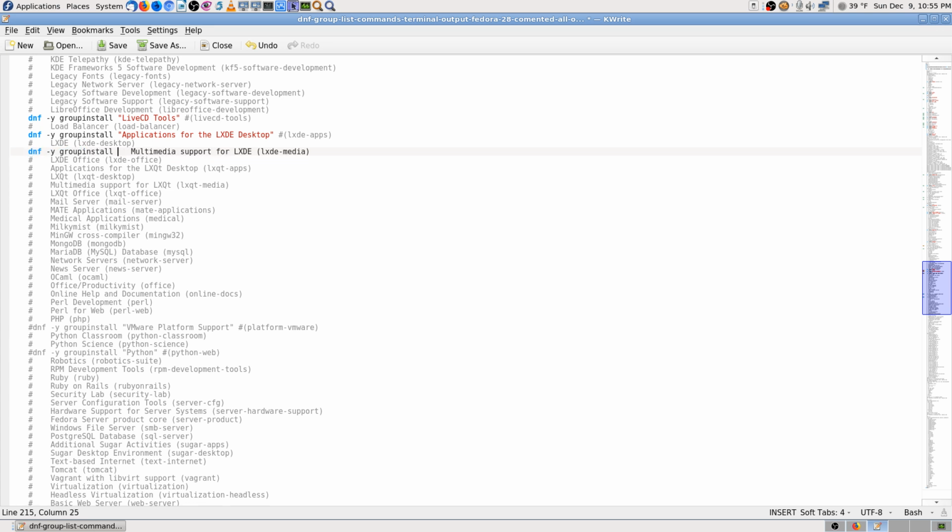Multimedia support for the LXDE. Whoops. Where is that doggone number sign? Oh, I don't want that. I do want that. I just hit the wrong thing. That does not seem right. It really doesn't seem right.